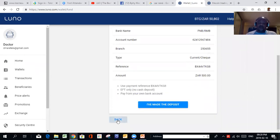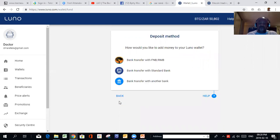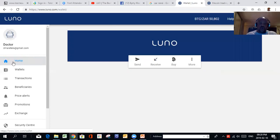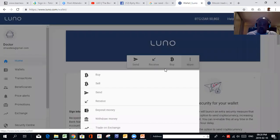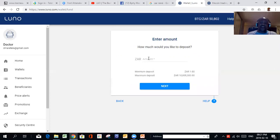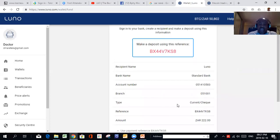I was showing you an example with FNB, and the same is true with, remember, you go back, and let me take you back again. On your home, you go to more, and you go to deposit, and you choose your bank. It could be Standard Bank. You punch in whatever amount you want, and then it shows you the account number. Because you chose Standard Bank, the account will be for Standard Bank, and the reference will be the same, because this is your identifier. If you don't put in the correct reference, the money will not appear in your wallet.